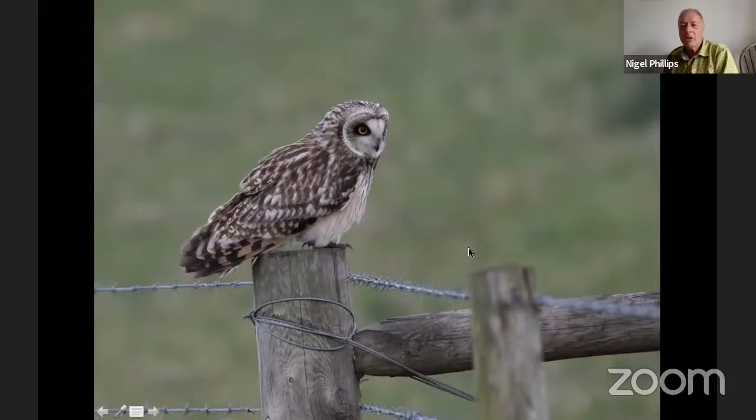Okay, so here's a short-eared owl on the salt marsh at Stert. Fabulous bird. They breed up in the Lake District, they breed up in the Pennines, they breed up on places like the Isle of Mull up in northern parts of Scotland. They have occasionally bred on Exmoor, if we're very, very lucky. But basically, they're a wintering bird to our salt marsh areas.